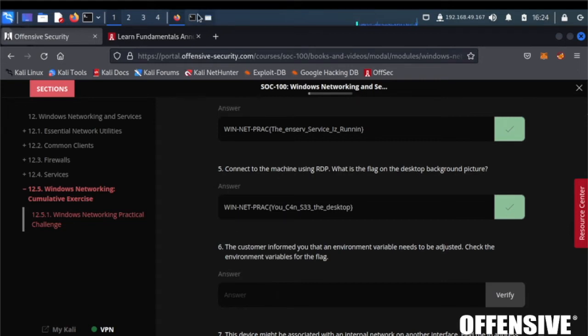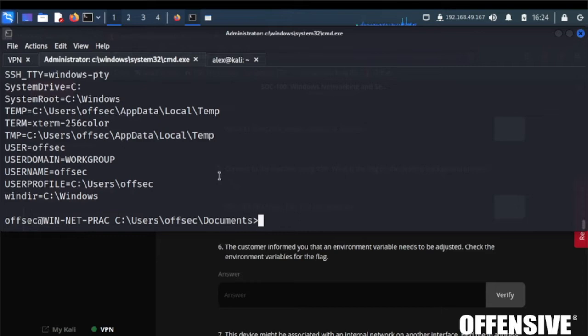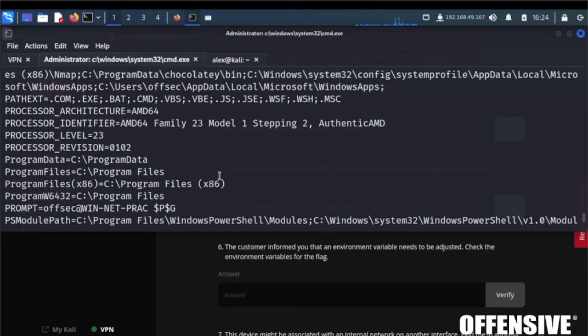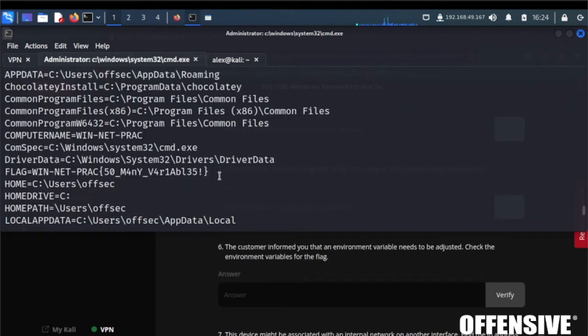I see some folks suggesting set. I like that. Why don't we give that a try? All right. So here we see all of our environmental variables, and the client has told us that the flag will be amongst them. Does anybody see the flag?